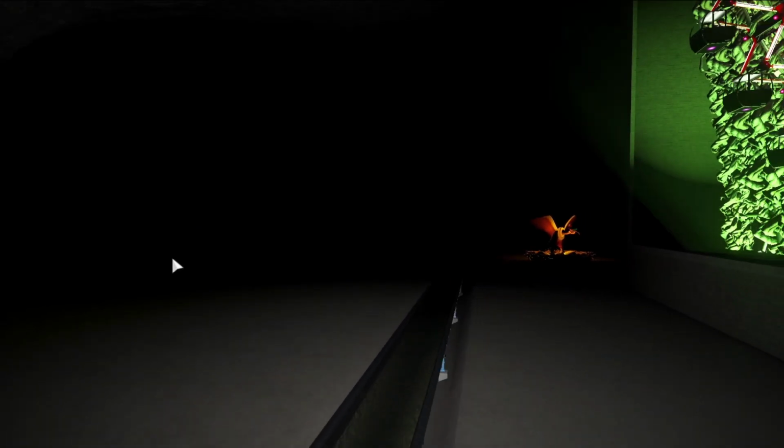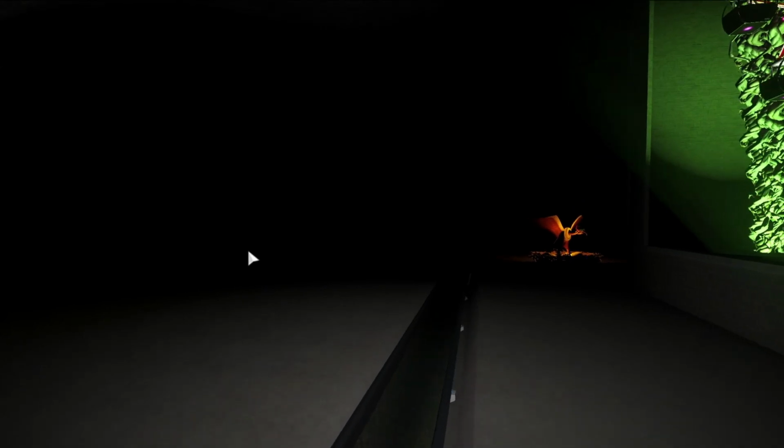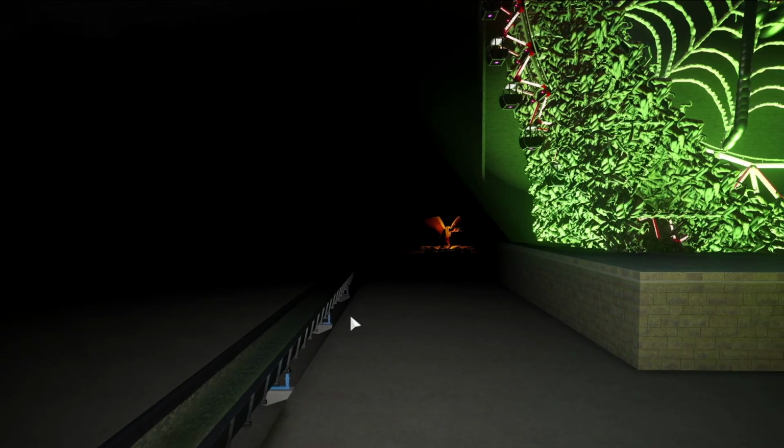So I think that works well there. I may consider either closing in this wall some or putting something else over here. There is another item I could put over here if I could find one in the workshop, because it would take a lot of work to do a detailed version of one.